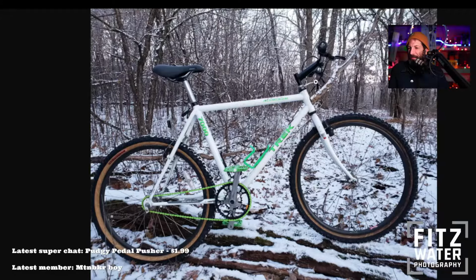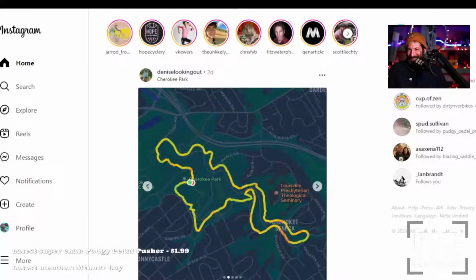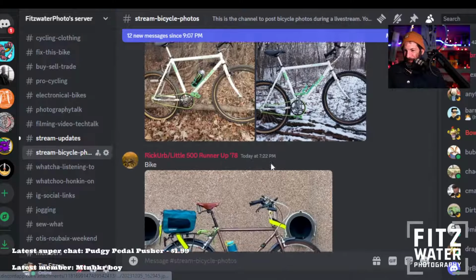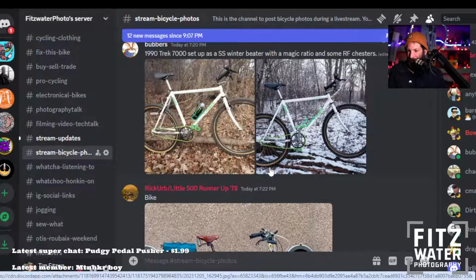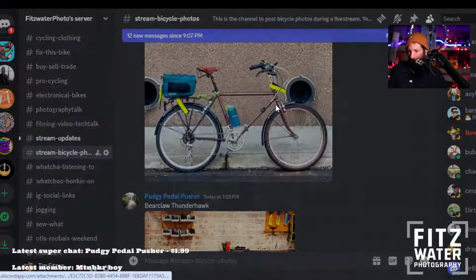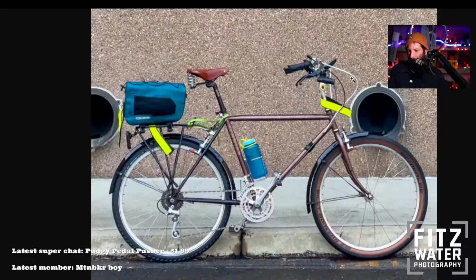Pudgy said 420/69 is the magic ratio. Trick said white bikes matter. Where are you going here? I don't know. Oh, the pedals are Chesters, Race Face Chesters. Gotcha. Ganaplex said magic ratio is a half link.